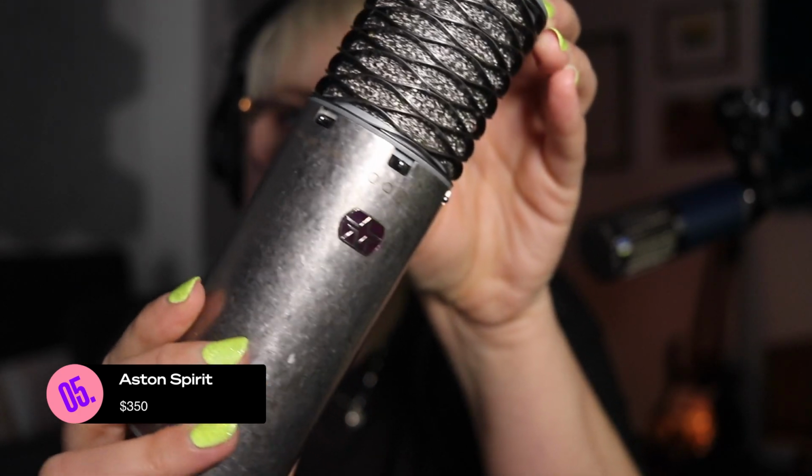I just love an SM57. Last but certainly not least, we have the Aston Spirit. This is a large diaphragm condenser that has variable polar patterns, a filter, and a pad built in. You can seamlessly switch between cardioid, omnidirectional, and bidirectional.